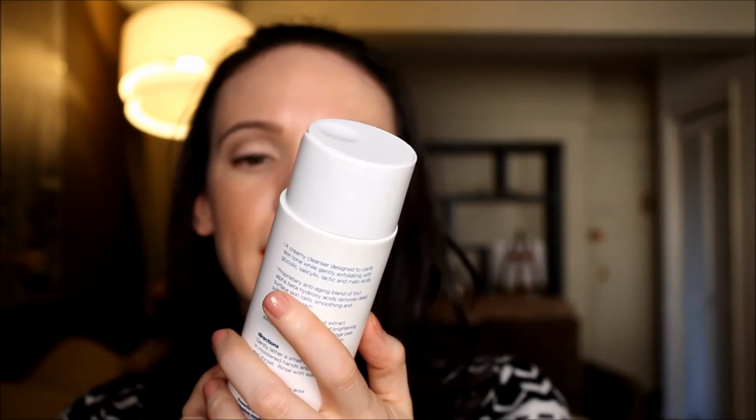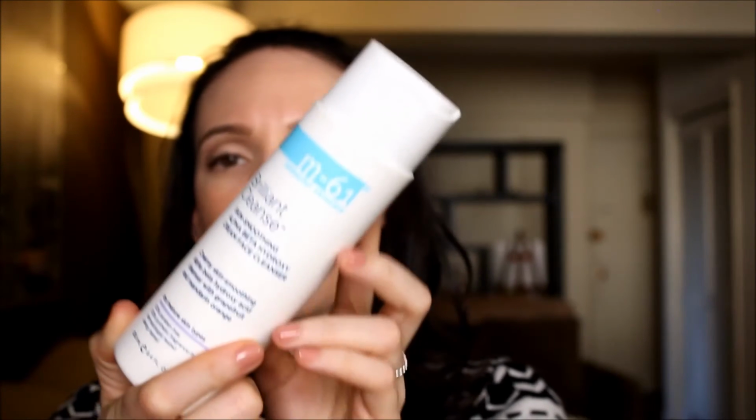Final one is M61 Brilliant Cleanse. It's an alpha beta hydroxy cream face cleanser. This is okay. It's better for drier skin types because it's a thick cream. But I do find that my skin looks a little bit brighter when I'm using this. I haven't used it long enough to really love it or not love it.